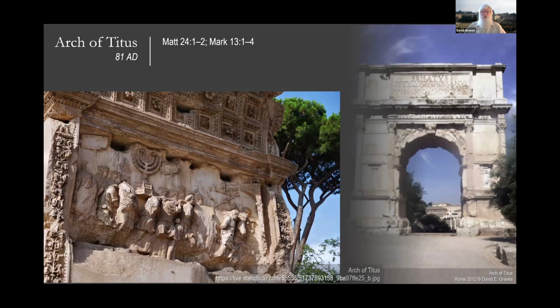Here's another photograph of it. It's a little clearer, more high resolution. It's hard to get a good photo of it because it's inside the arch and the light is not always that good. So this one's a really well done photograph where you can clearly see the table of the presence there and all the different elements of the Romans carrying off the artifacts.